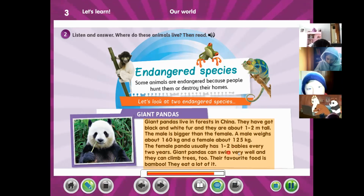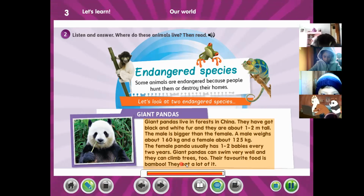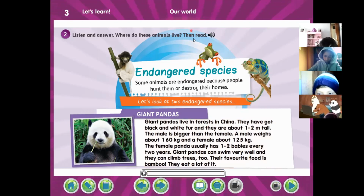Giant pandas can swim very well, and they can climb trees too. Their favorite food is bamboo. They eat a lot of it. Continue, please, listen.